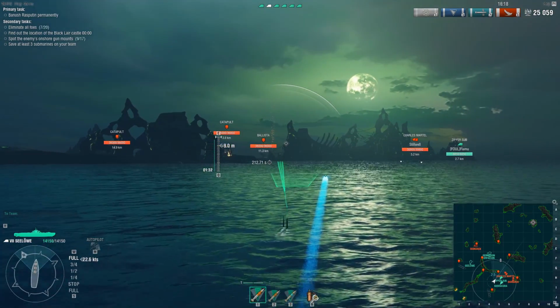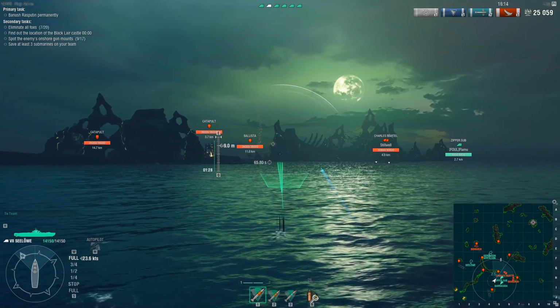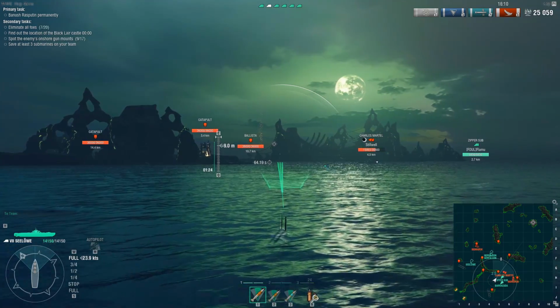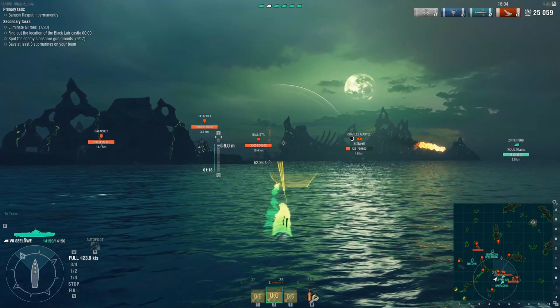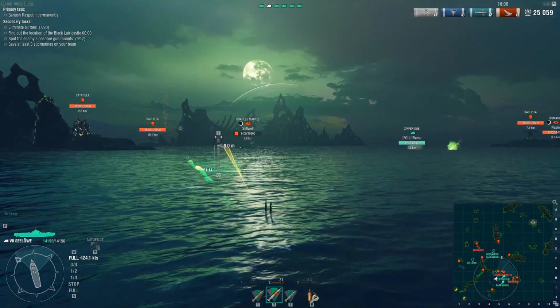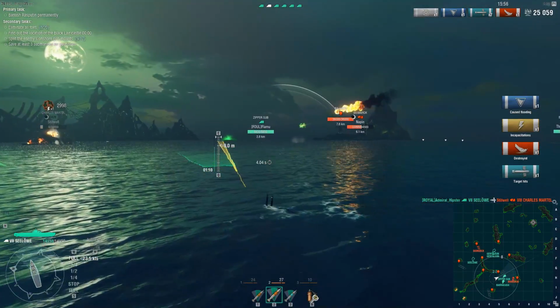I've just launched the freezing torpedo there, attempting to take out the engines and disable that enemy cruiser. And I'm now going to follow that up with the regular damage-dealing torpedoes. And I may have to submerge or risk being spotted. Or I could just turn away. Yeah, we got it. Okay.